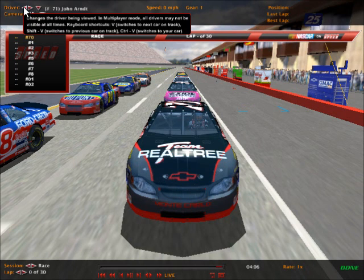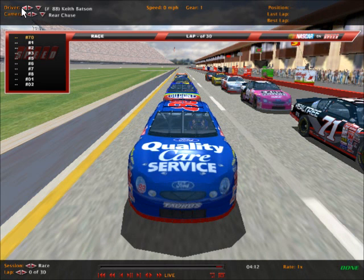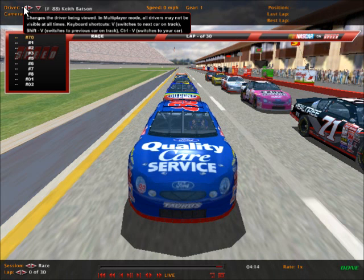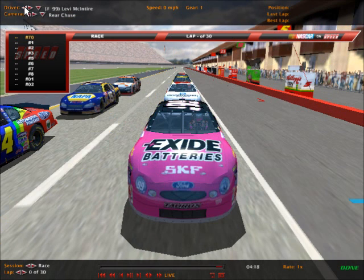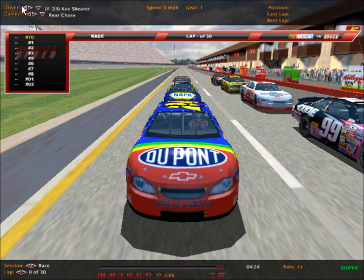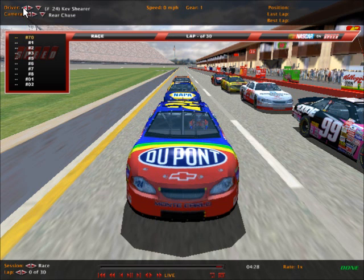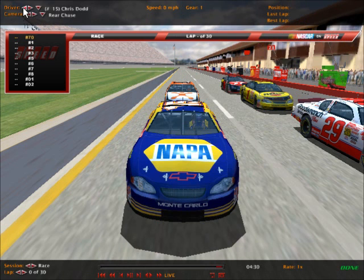Next row down has John Arndt, the winner this season at California, sister track to this, in the Team Realtree Chevrolet, car 71. And Keith Batson, car 88, the Ford Quality Care Service Ford Credit Ford Taurus. Next row down has two-time winner Levi McIntyre, number 99, the Exide Batteries SKF Ford. And beside him will be Kev Shear, car 24, the DuPont Chevrolet. Levi's wins, by the way, came at Martinsville and Rockingham.